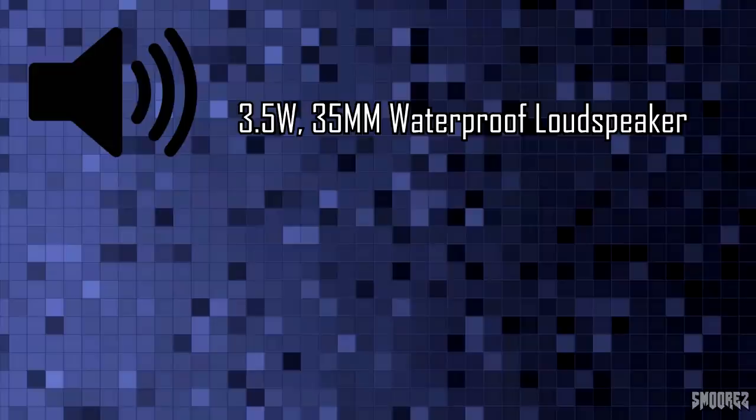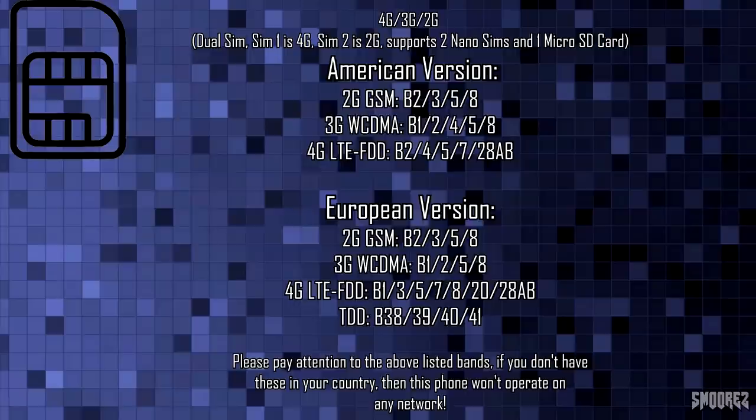Now we come down to the networks. This should support most major networks around the world, but here's the bands listed on screen here for you all. Please make sure that you check with your network providers to make sure your country supports these bands. As I always say, I'd hate for you to buy this phone and then you finally receive it and then you put a SIM card in it and you can't get service in your country, so just pay attention to these bands first before even thinking about purchasing the device.